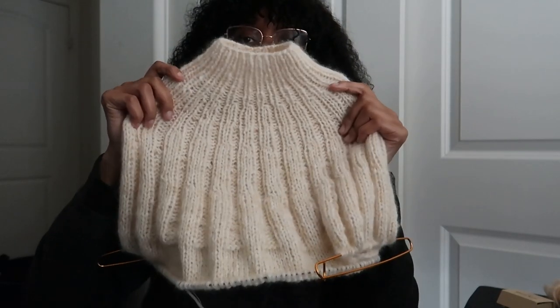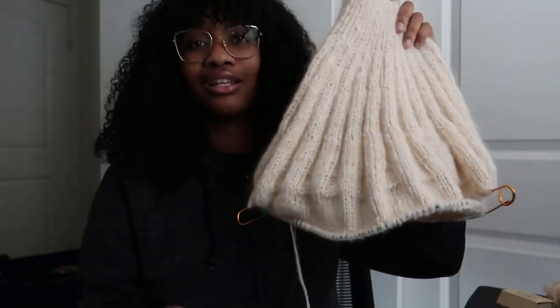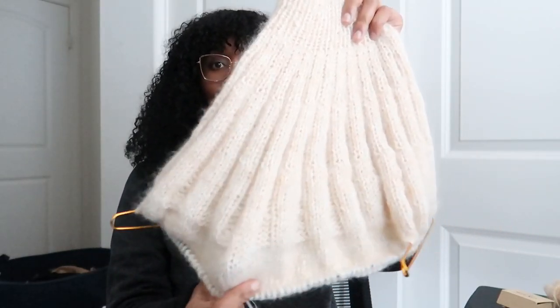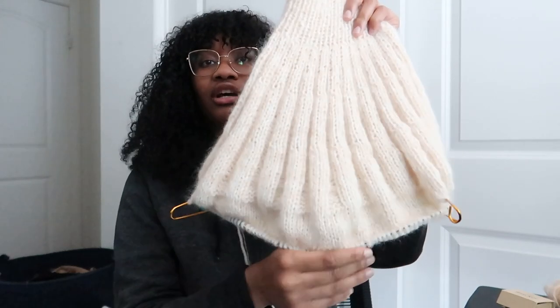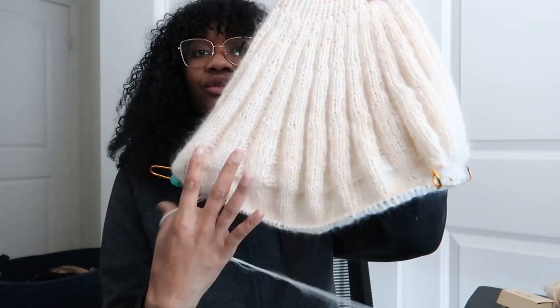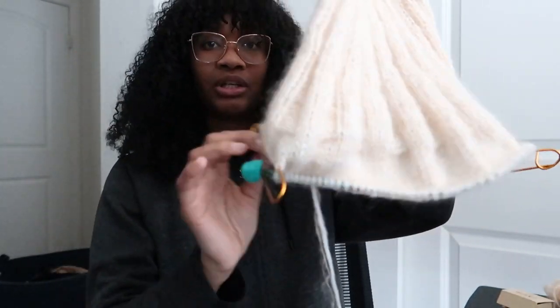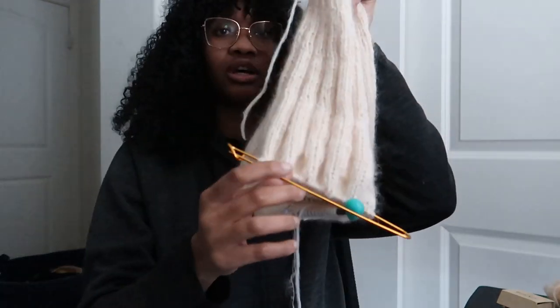Oh my gosh. I have finished the yoke like I wanted. I have finished the yoke. It's stuck and it always rolls up a little bit, so I'm trying to show you guys true length. So yoke is done. I am on the body part, so now it's just plain stockinette the entire time, which I'm so happy about. I have split the sleeves as well, as you saw.